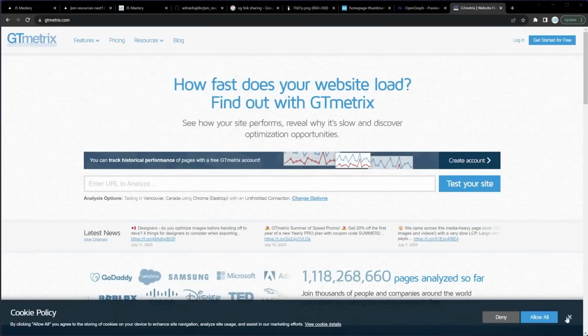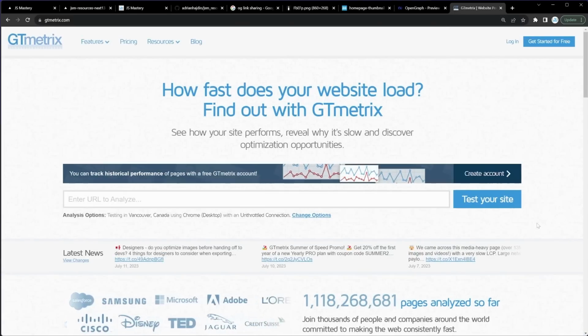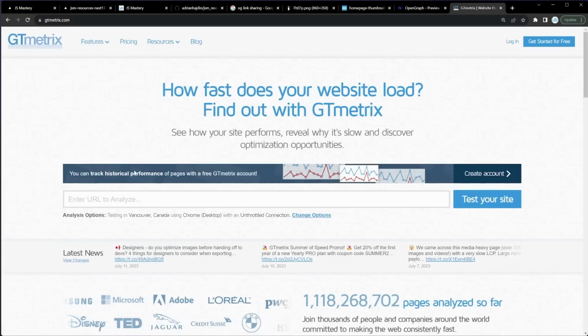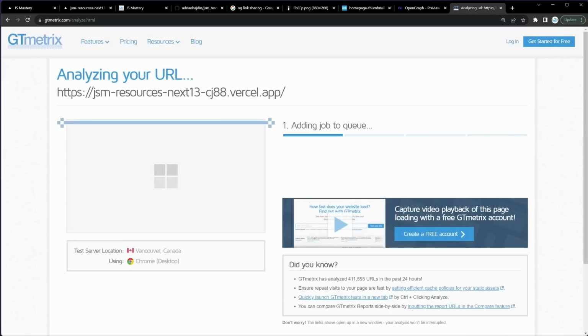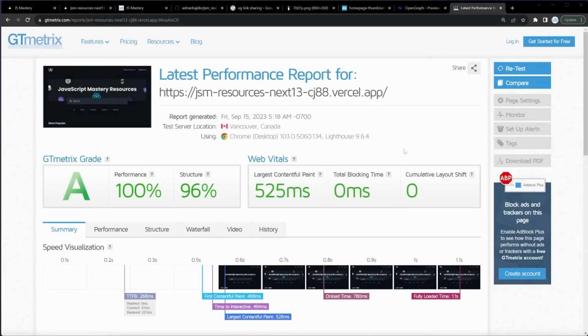But much more important, is our website optimized and performant as every Next.js website should be? Well, go to gtmetrics.com and paste your URL right here and click test your website. This is going to use Google Lighthouse and many other services to check how performant your website is. It's slowly loading and we'll soon get our results. And our results are right here.